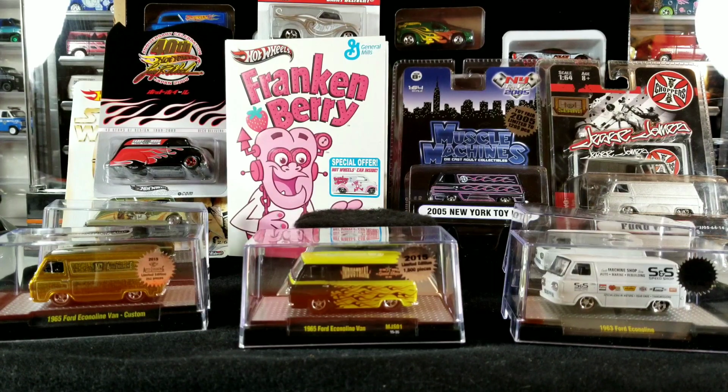This is going to be an epic store finds and mail deliveries video because we have about 11 to 12 chase pieces that I got this week. They all came in at once throughout the week, so I got a lot of really cool, expensive, hard to find, rare items to show you. I got a lot of M2 Ford vans, some dairy deliveries, some deco deliveries, and some other cool stuff to show you, some other exclusives. So let's get right into it.